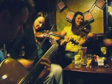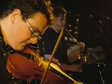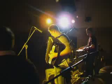Stromness often gives the impression of being a festival town, starting in April with the town's annual jazz festival. May then sees the folk festival, which brings the town and especially the pubs alive to the sound of fiddles and guitars.